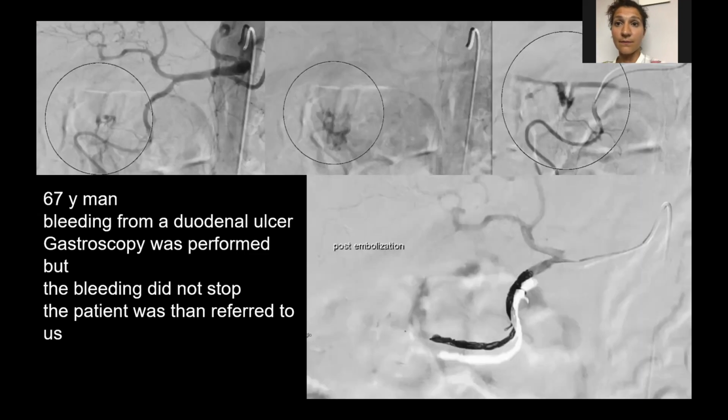Next slide. Here we have a different kind of intervention. This intervention normally happens during the night or at the weekend, so when you are at home doing something different. And this is a bleeding duodenal ulcer of a 67-year-old man. A gastroscopy was performed, but the bleeding did not stop. So the patient was referred to us.